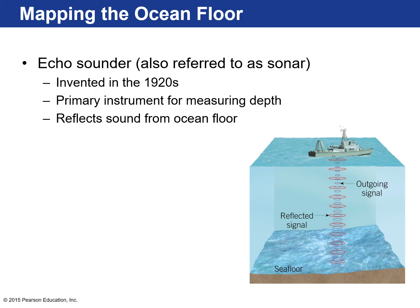And so if you send an outgoing signal downwards, it'll travel all the way until it hits the sea floor, and then it'll bounce back. It'll be a reflected signal. Then you can have a receiver collect that signal. And if you know the time it took for that signal to travel down and bounce back, it moves at a constant velocity, and that velocity is determinable, then you can actually find out how deep the distance is to the seafloor.